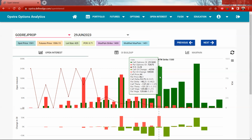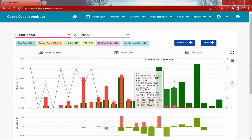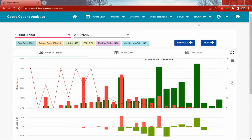So we'll look at what could trigger an upward move where some short covering could come in, and a downward move. The 1400 call has the maximum OI, with not too much OI in between. Like I said, there's not too much liquidity in the options of the stock. So now let's have a look at what the daily and the hourly charts are telling us.